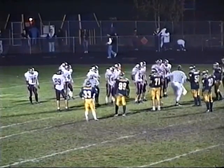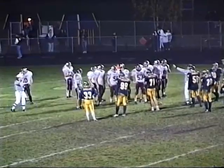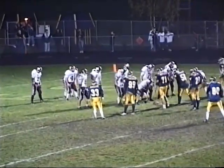I'll probably see Moline be a little conservative down here next to their own goal line, as we have 9:51 left to go in the first half of play.